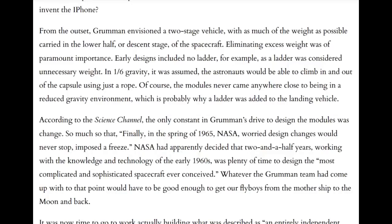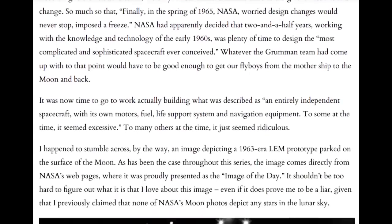According to the Science Channel, the only constant in Grumman's drive to design the modules was change. So much so that, quote, finally in the spring of 1965, NASA, worried design changes would never stop, imposed a freeze. NASA had apparently decided that 2.5 years, working in the knowledge and technology of the early 1960s, was plenty of time to design the most complicated and sophisticated spacecraft ever conceived. Whatever the Grumman team had come up with to that point would have to be good enough to get our flyboys from the mothership to the moon and back.